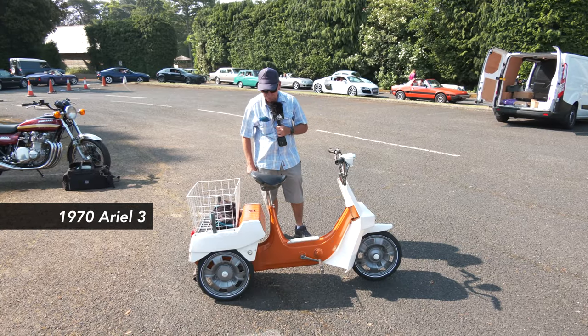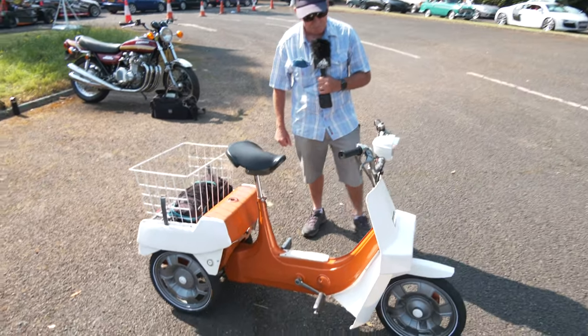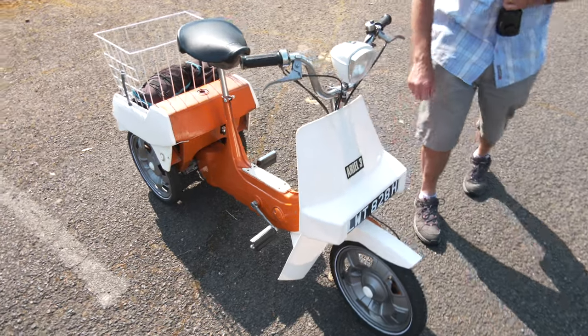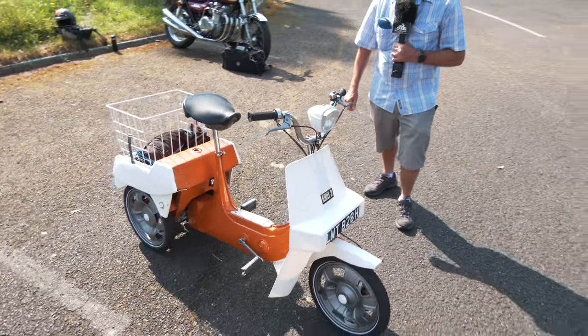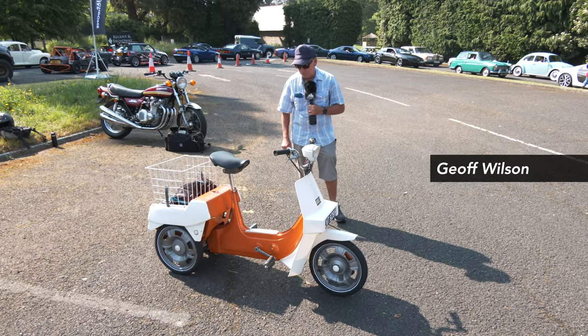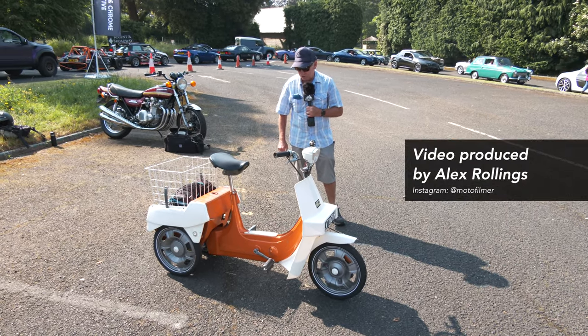Okay, what we got here is an Ariel Three moped. It was made in 1970 by BSA at Birmingham. It's badged as an Ariel Three. They were nicknamed in the day the Granny Killer, which when you see it being ridden, you might understand why. So they were targeted at grannies, a female audience. They didn't sell particularly well.